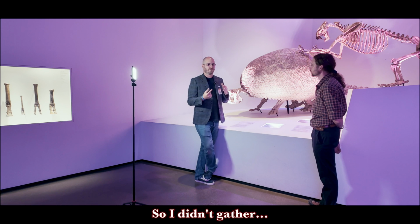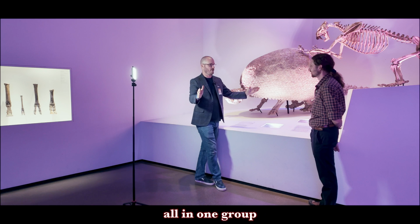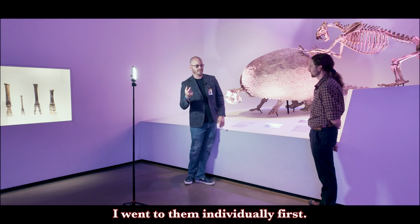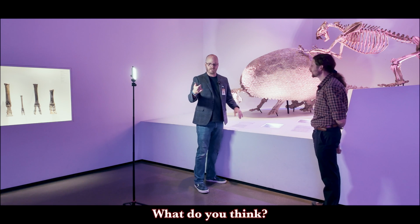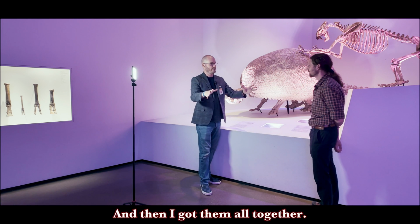So I didn't gather, there were several professional paleontologists there. I didn't get them all in one group and say, what do y'all think this is? I went to them individually first. You ran an experiment. What do you think? A blind experiment. And then at the end, they all said the same thing. And then I got them all together.